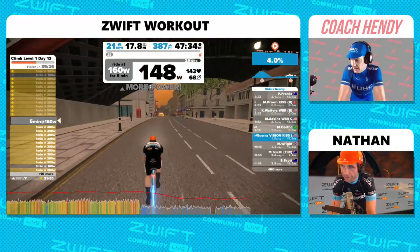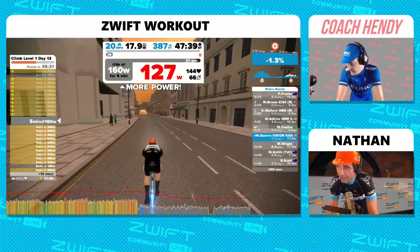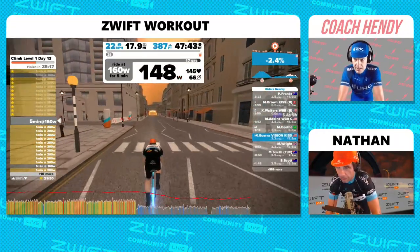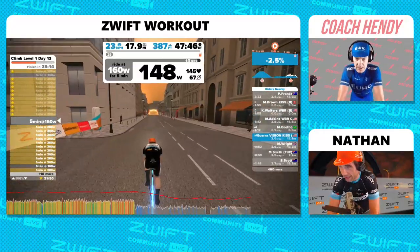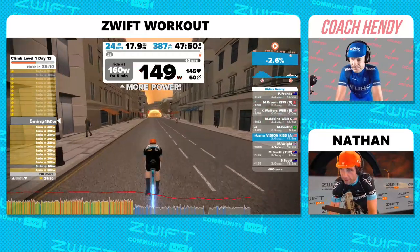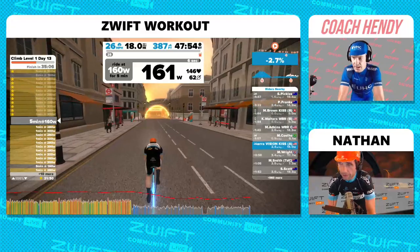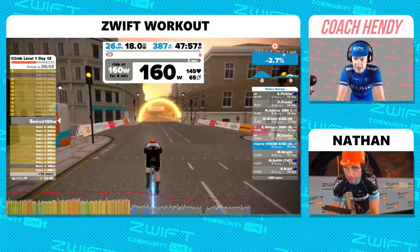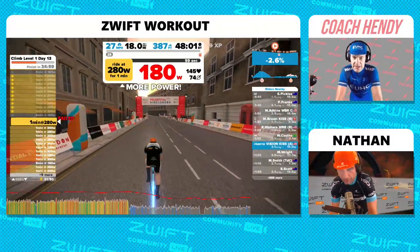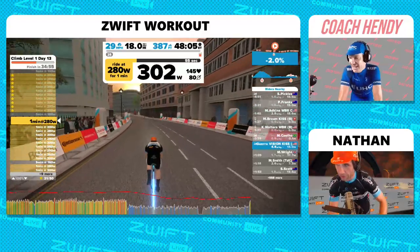We do have a comment here from Leia Freestead. She's saying it's hard to replicate the same effort and stimuli outdoors. I know she's a part of the Zwift Academy, runs Zwift Academy rides, and rides a lot on Zwift. Maybe during this next effort, what do you think about the replication of the stimuli outdoors versus indoors, and how much advantage is there to indoor riding? Oh boy, here we go. We're getting a lot of questions.